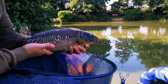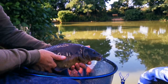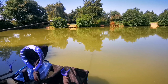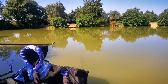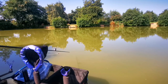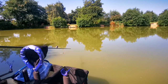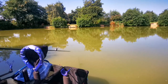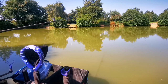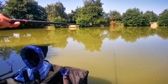As you can see, there's some lovely dark fish near. There's a beautiful mirror of about 3 to maybe 4 pounds. But like I said, I want to try and get some of the bigger bream, and maybe even some of these tench. When Jen came round to collect the money earlier, she said there's not been many tench really showing up recently. So it'd be nice if we can get a few of them.